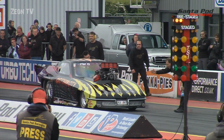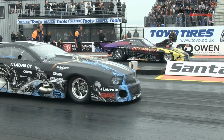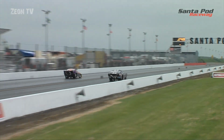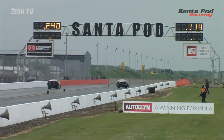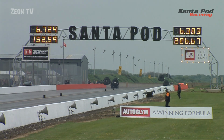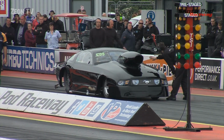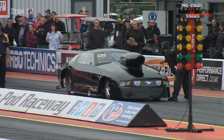So next up, Tero Laukkanen. Far side of the racetrack is Bruno Bada. Tero with the turbo car. Made some fantastic runs towards the end of last season. What can they do here? Tero goes 6.38. Bruno went 6.72. Okay, your last pair, Roger Johansson and Mickey Gallquist.